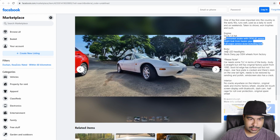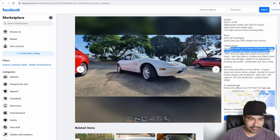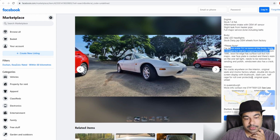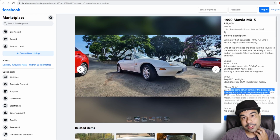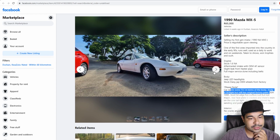Jeep LED headlights. Nice. Car needs some TLC, blah, blah, blah. No cracks anywhere in the interior. That's cool. In Queensborough. What's the price? 65k. I think that's pretty affordable. If this is a first car, or you want to start getting into Japanese cars, this is it. I'm going to give this a 6 out of 10.